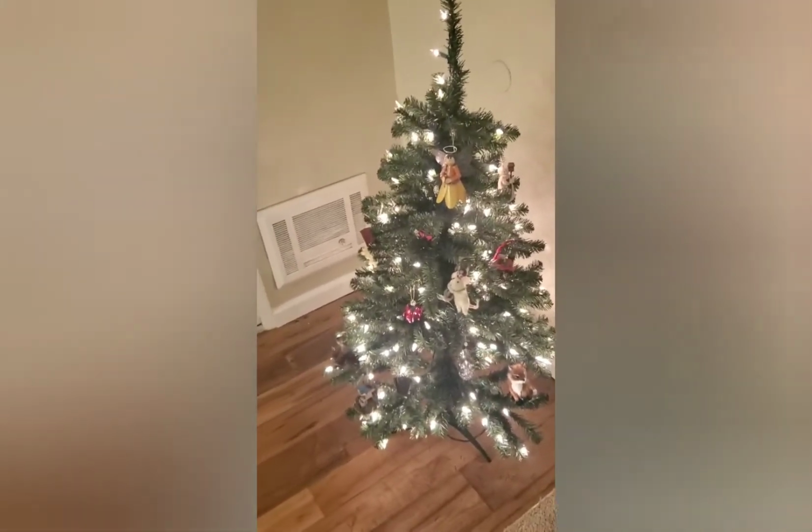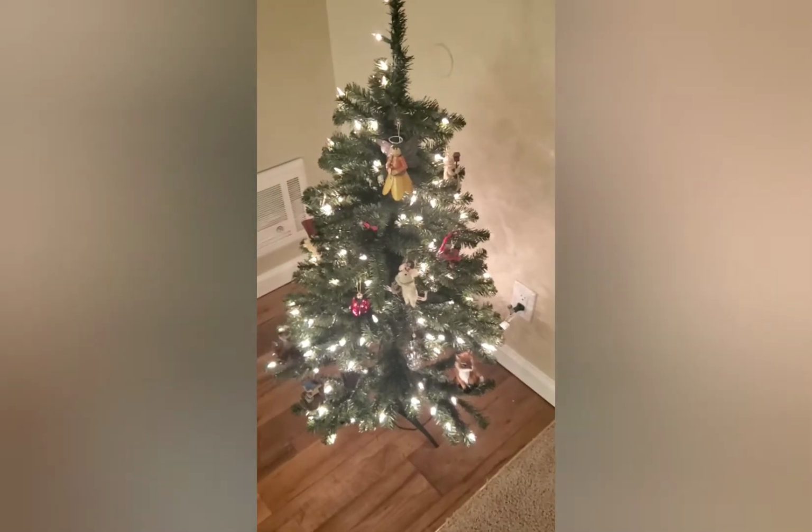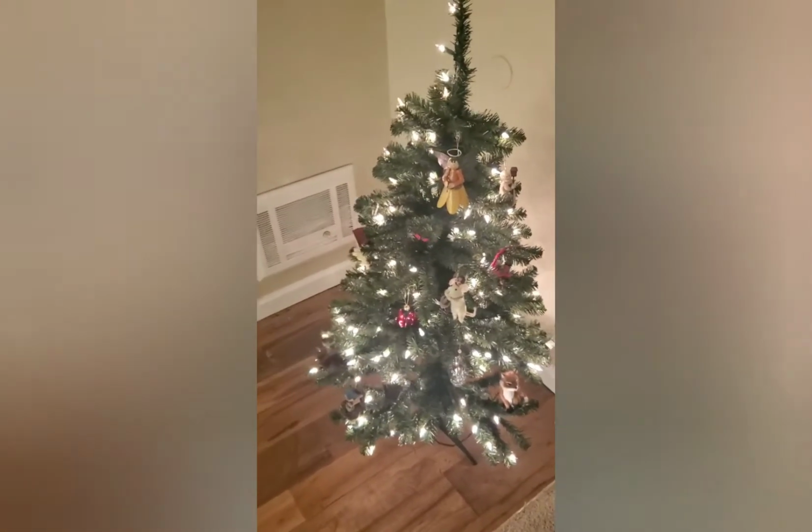And then I've got some itty bitties that I'll put on at the very end. So yeah, that's how that's been coming along.